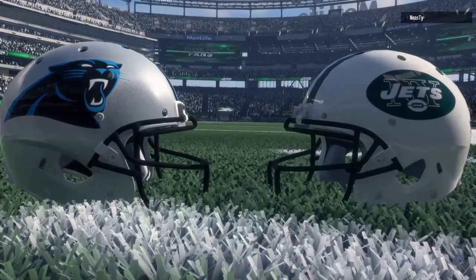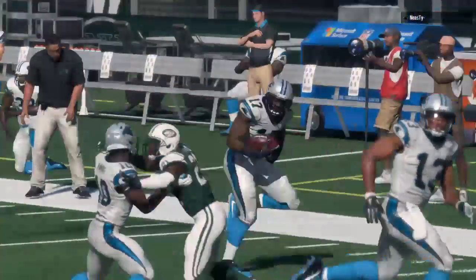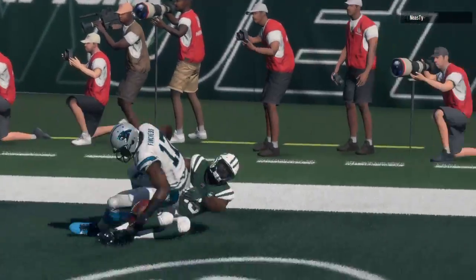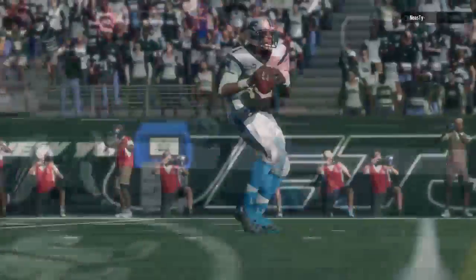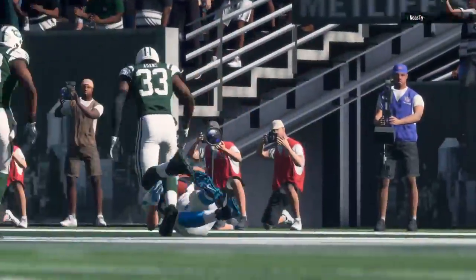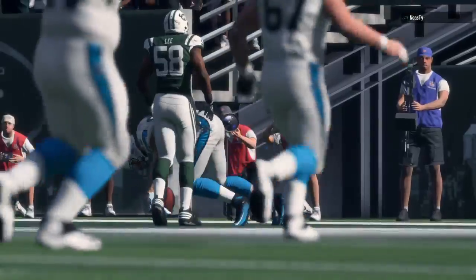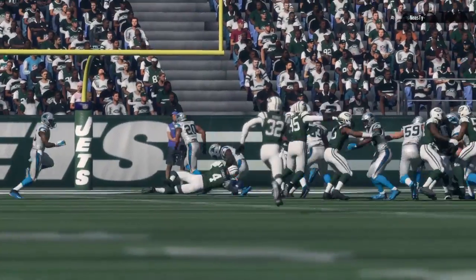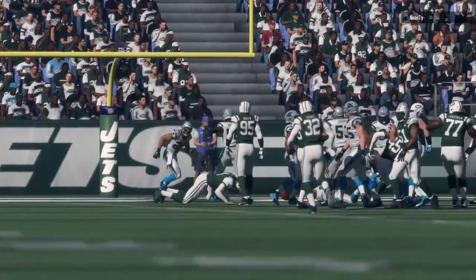So for the Panthers, they keep pace in the playoff race as they move to 8-3 on the year. And they'll get another road test next week as they have to go to New Orleans to take on the Saints. Meanwhile, for the Jets, we'll see how this affects their playoff standing as they fall to 7-4 now on the year. And they'll get a home date next week against the Kansas City Chiefs.